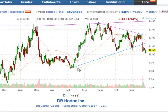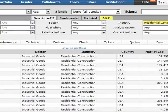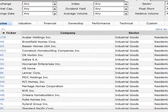It tracks its own trend lines here, but I could actually see a little bit further into this instead of having a robot draw some lines. I could actually see a better pullback here on a downward channel, which they haven't noticed yet. And I'll click down here, residential construction, and it'll give me a list of every stock in that sector.